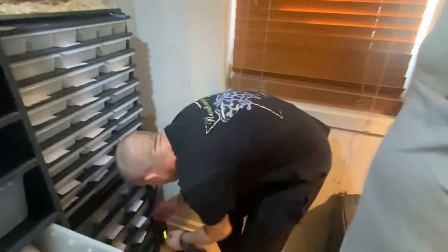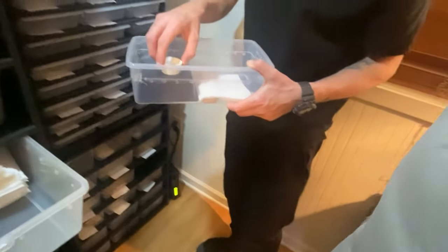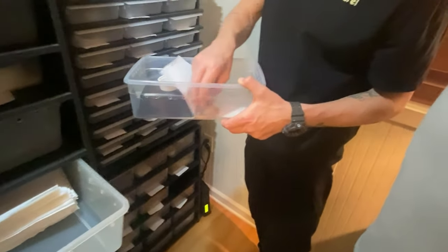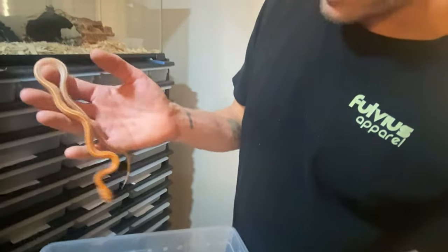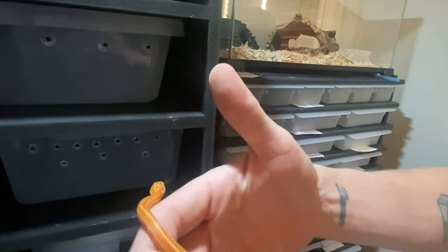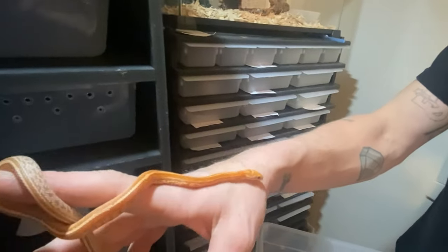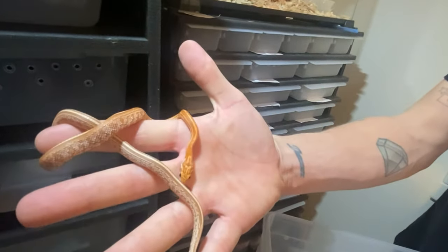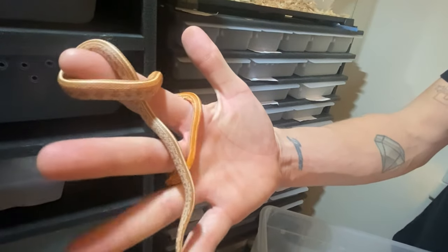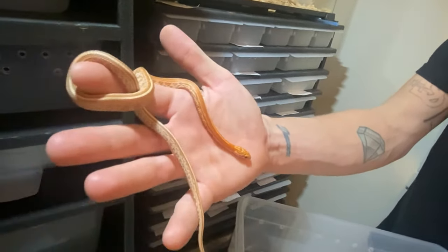See, watch out, buddy. This was my biggest accomplishment this year. This is a hypo castagne tessera. Beautiful orange. The tessera stripe's awesome too on this one. I hatched two of these and then a normal hypo castagne. The rest of it was het to het.